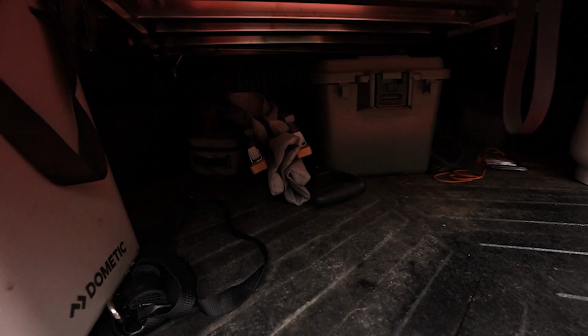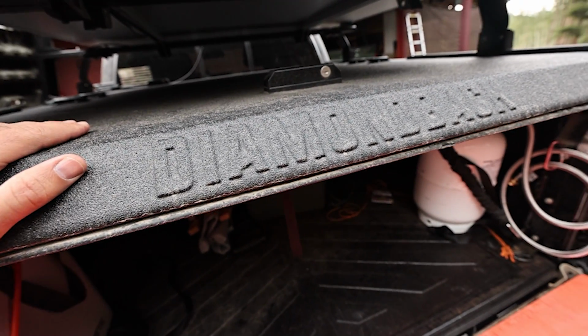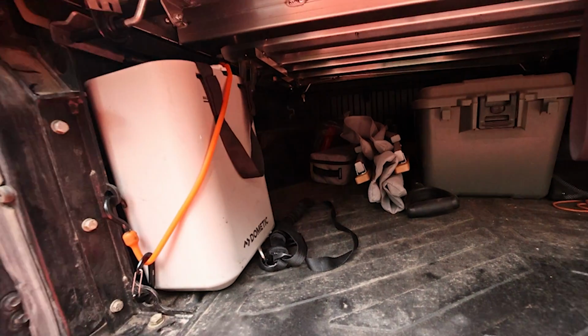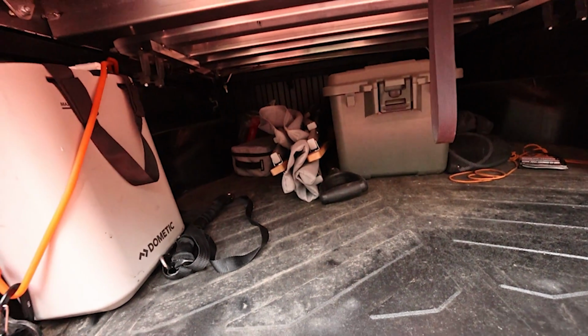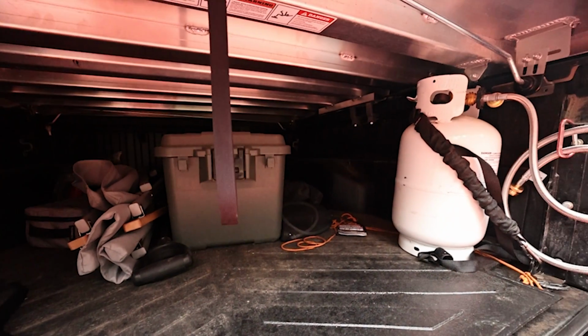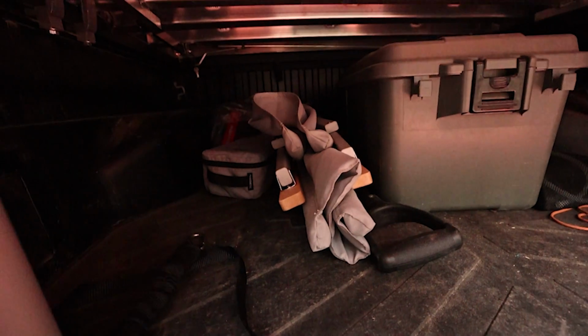But as per usual, everything is stored nice and securely under the Diamondback. I talk about it a lot. I don't think you guys get sick of it though, but this setup just allows me to store all this stuff in my truck, and I don't care when I'm at the grocery store or at a movie or whatever. I just have all this stuff in here. It's out of the elements, a little wet because I was spraying this stuff off when I was cleaning, but it keeps it safe, secure, out of the elements. Love the Diamondback. So under here I just kind of keep some Dometic chairs, benches.